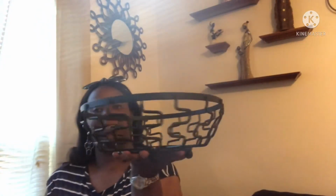All right, my next item is this wrought iron fruit basket. I love the style, the design. It is heavy in weight. And it was $5.99 and I just love it. And if you don't know by now, I love my wrought iron pieces.